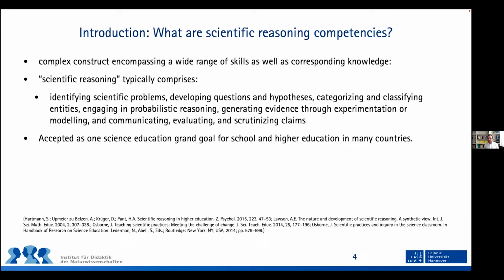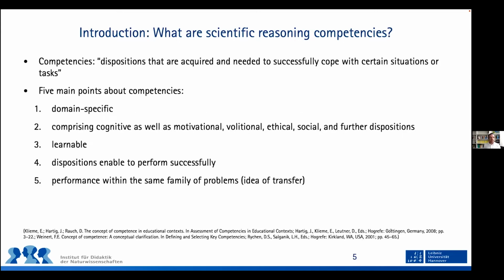And let me also just briefly say that it comprises a wide range of skills, like identifying problems, developing research questions and hypotheses, carrying out experiments in order to generate data, evaluating claims also based on data, and also judging and evaluating scientific investigations. And when you think of scientific reasoning as a part of competencies, you have to keep in mind that competencies are dispositions that are acquired to successfully cope with certain situations.